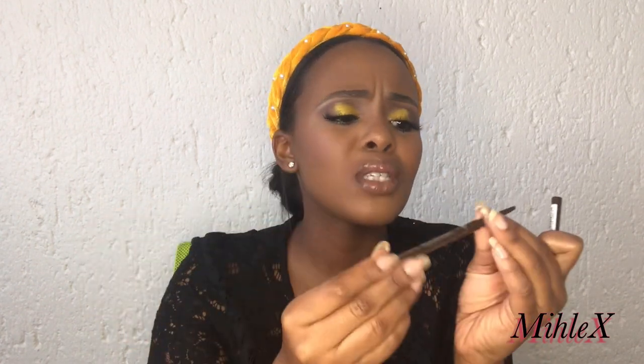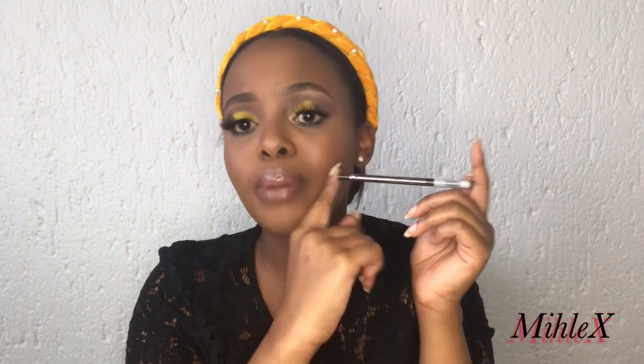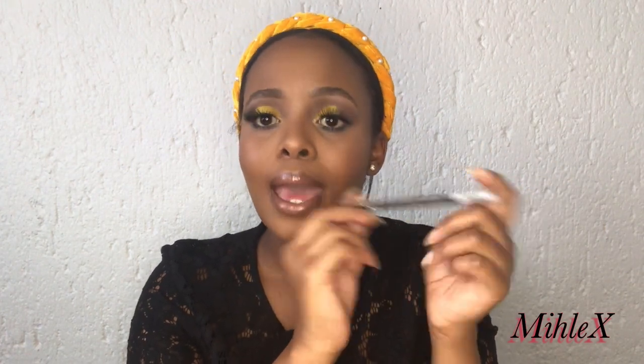I am thoroughly enjoying this one. My last one ran out, so I just had to restock it, and this is in the shade 03 dark, and this is how the pencil looks. It's the rolling up pencil. I like the strokes that it makes. It just makes my brow process much easier. And this is 45 rand at Dischem. I'm not sure how much it retails at Clicks, but it's also available at Clicks. I'm just a Dischem girl, that's all.